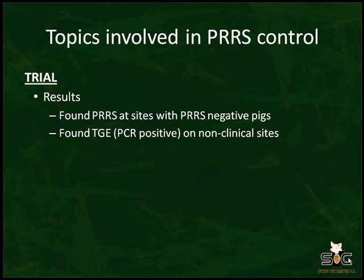So my guess is it's going to get into those sites. Now, in converse, we did find where we placed positive pigs, there was a lot of PRRS in non-pig areas on those sites. And so if you think about that, we've got people traveling around all the time. They're going to PRRS positive pigs, even if they're not in the pigs, they're going to see PRRS virus.